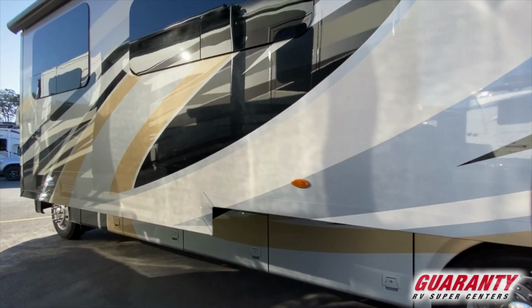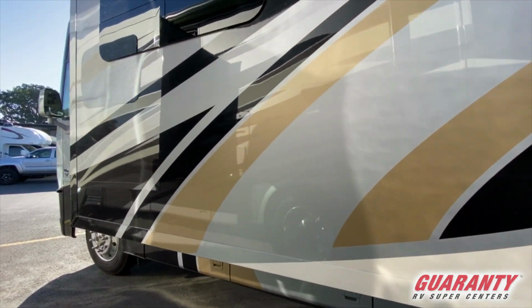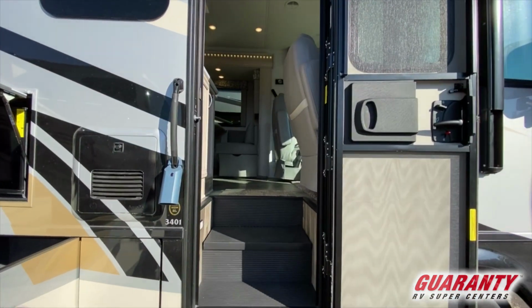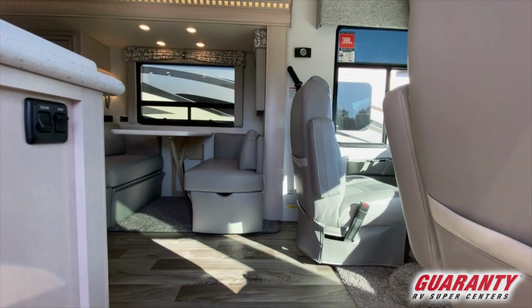Let's head inside. This coach just gets exceptionally better as we walk through inside and look at all the components. It is on the V8, so we're on that 468-pound torque, 350 horsepower motor. All that excitement driving behind the wheel. Let's check it out. So as you walk into the Baystar, you see very comforting light colors on this coach. Lots of windows, starting with the cockpit area.